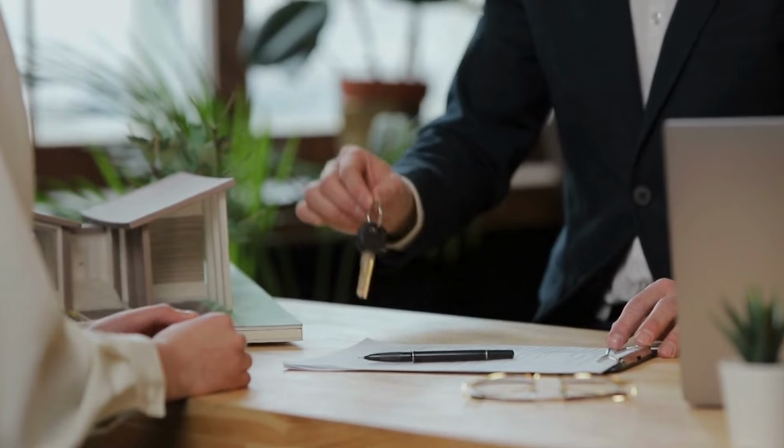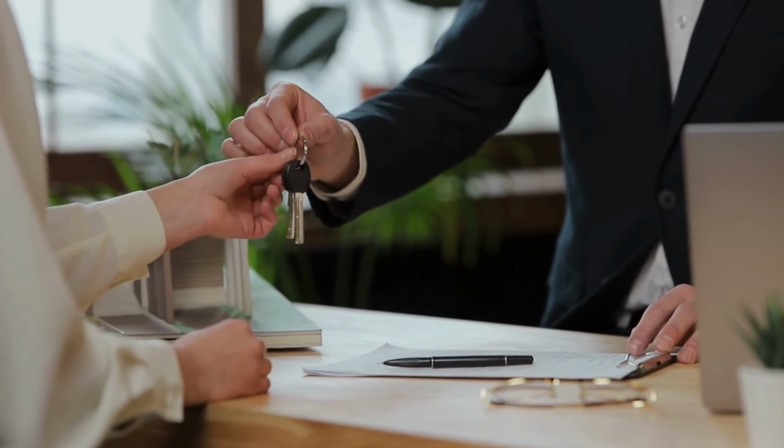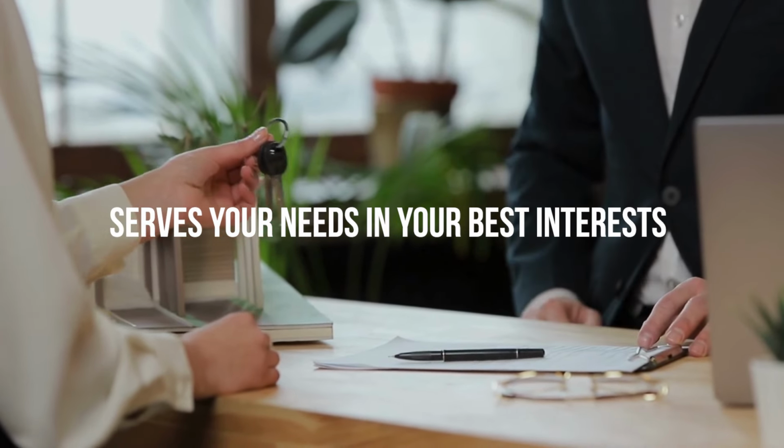Unlike the banks, we're legally required to make sure the home loan you get is one that serves your needs in your best interests. In other words, we work pretty hard to find you the perfect loan. But how does that work? Well, next up, let's walk through the process of what happens when you apply for a loan with a mortgage broker. I'm going to take you through the 5 key things you need to nail to get the best outcome.